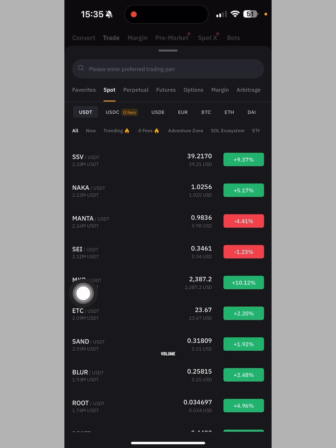Make sure that the volume is significantly high, from like 1 million and above, so it can clearly signify that there is liquidity there and a lot of people are actually interacting with the coin. So that's the more reason I'm going to be clicking on that real quick there.